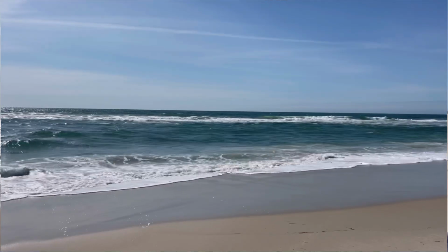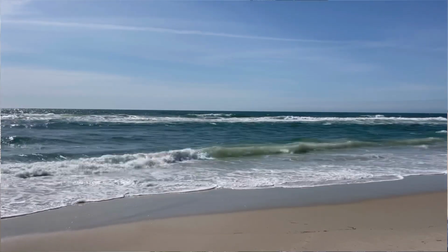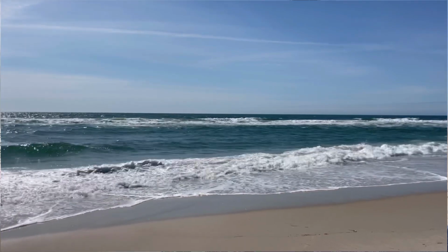As you see behind me, the water is clear, it is clean, hard onshore wind. I'd say it's blowing about 15 to 20. We've had some windy conditions here the last few days, but fish are on the beach.